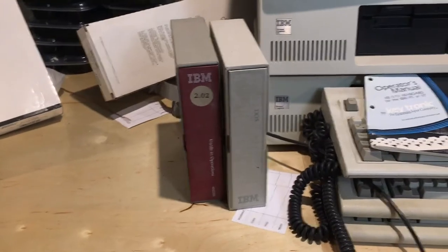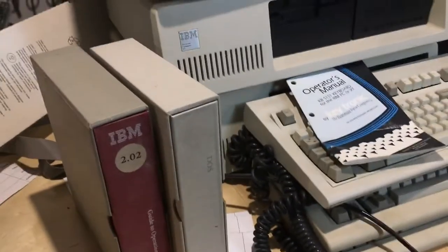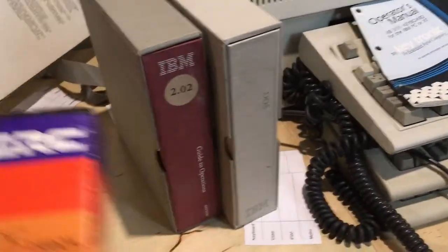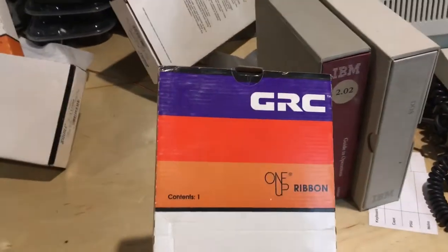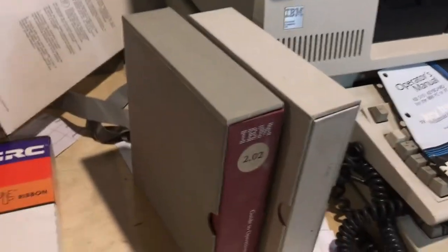So what else did we get here? Okay, well, a couple of things, nothing terribly interesting. Some IBM documentation that came with the computers, and then four of these OEM ribbon cables for the printers. And I don't know if they're compatible with all the printers or just one brand or anything. I don't really know anything about them yet. But yeah, that was sort of fun.